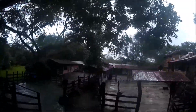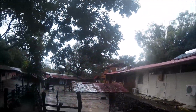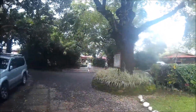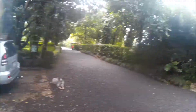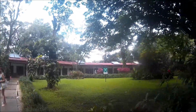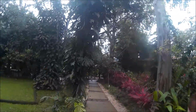This used to be the stables for horses and cows. They've since removed them, perhaps because of too many complaints with the sound, the smell, and the flies. These are also units on the left-hand side. On the right, you'll see me panning over, that is the reception area. This is where you're going to park. I would recommend staying away from the restaurant and reception area, because there's naturally going to be more traffic.